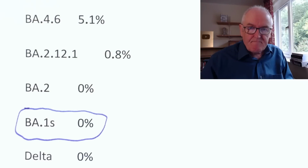Now, this isn't surprising because it takes quite a few months to develop the vaccine, and in those few months, the nature of the variants causing disease has changed completely. Of course, we're now on BA4, BA5 primarily, as we've seen. So a bit out of date. So they're basically going to be depending on what we call cross-reactivity, which does appear to be there.